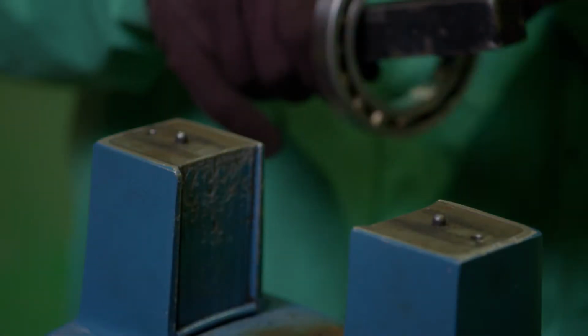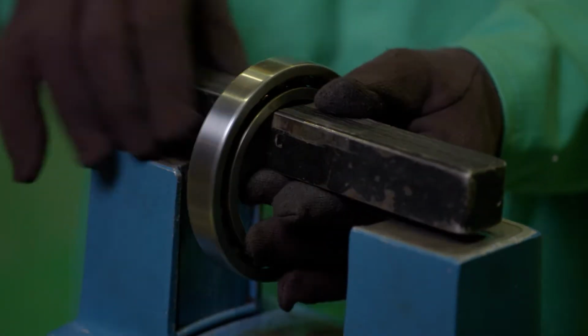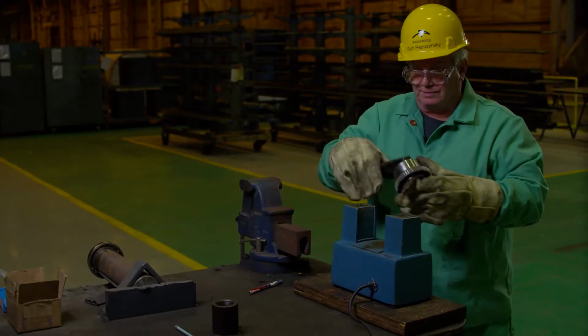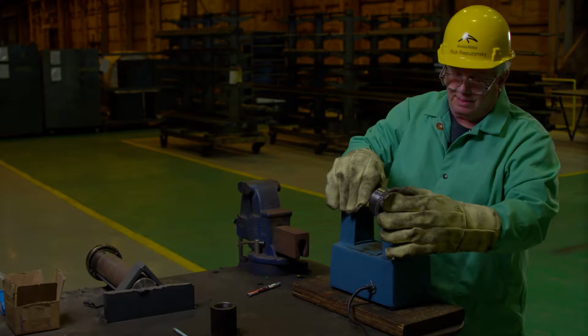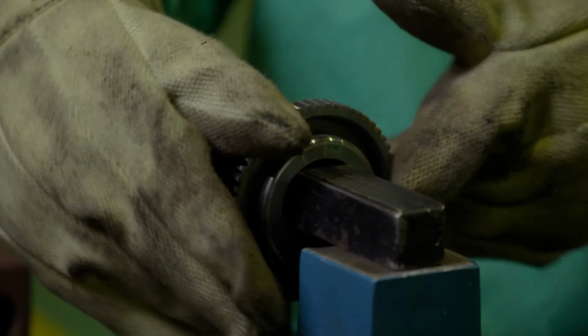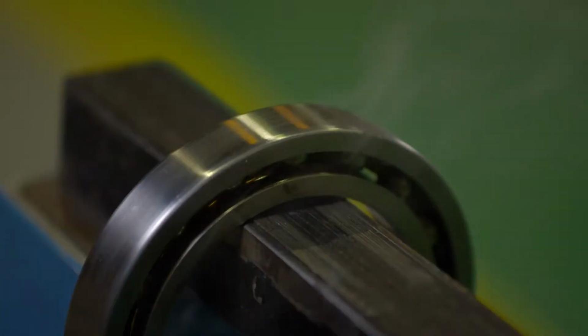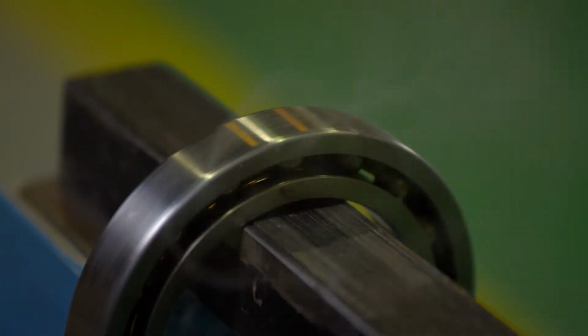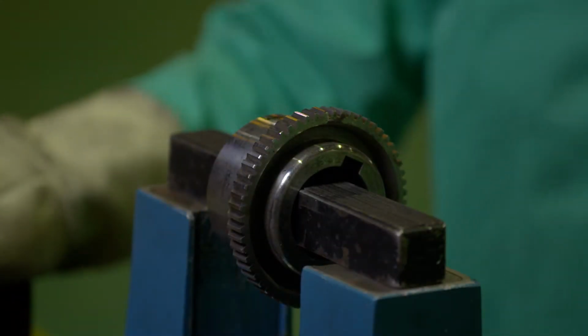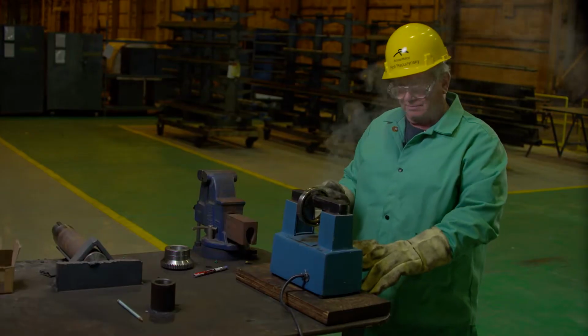With his knowledge of thermodynamics, specifically thermal expansion, Rich knows that he can heat the bearing and coupler with induction heating, a process of heating an electrically conducted object, like metal, by electromagnetic induction. This will cause them to expand just enough to install on the shaft and complete the job. So this is the induction heater. Now the bearing has to heat up to 250 degrees and the gear coupling 350 degrees.